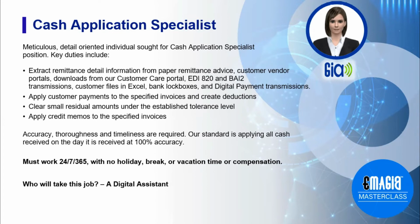So extract that, apply it to the open invoices, clear the small balances, nuisance balances. And if there's credit memos on the account, apply that to the open invoices. And if you have a policy in your Cash App, the standard is applying 100% of the cash received the day it's received. Well, digital assistant can really help you do that.